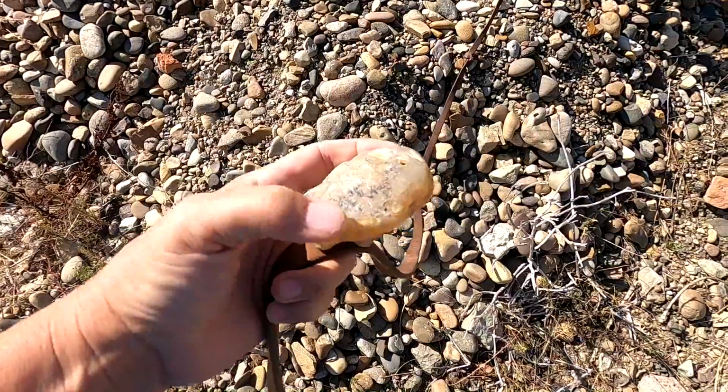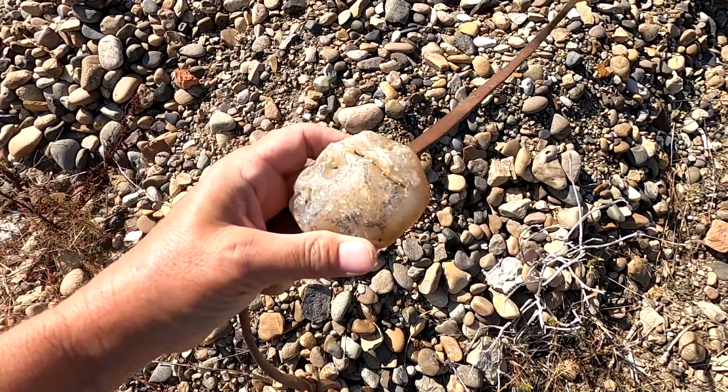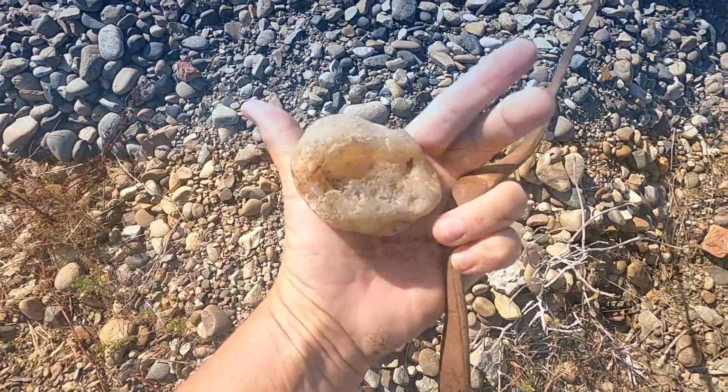Okay, I know I said I wasn't gonna pick up any agates, but ha ha ha, you know that's a lie. This is a pretty one. I like the bumps and the lumps.